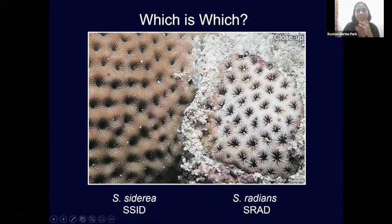This one is S-id. We see they're both innies, but here we can see that clearly pale polyp wall with those dark circles. So we know that it's S-rad. S-id has more septa than the S-rad. And we can see that this one's encrusting. I know this is hard to tell, but this one's encrusting, whereas this one we can predict that it's a larger colony. So those are some giveaways to tell us. So well done, everybody.